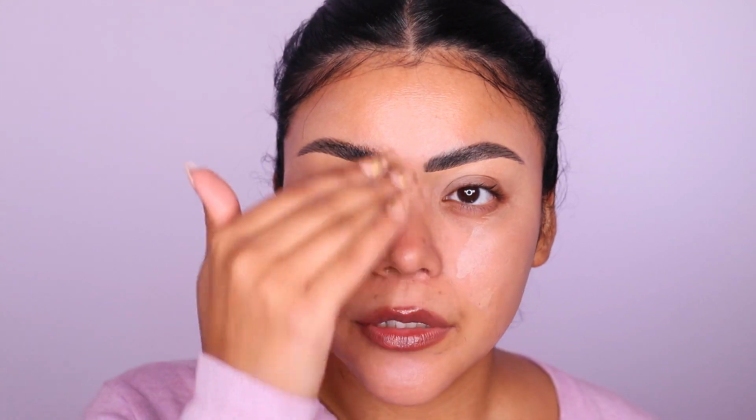And I do want a glowy base, so I'm gonna go in with the L'Oreal True Match Lumi Glotion, and this is the shade Medium. I'm also gonna keep this on my cheeks and the perimeter of my face. I'm not gonna really go in on my nose. I love this stuff. I think it makes my skin look so pretty. I think I like it more than the Charlotte Tilbury Flawless filter, I think.